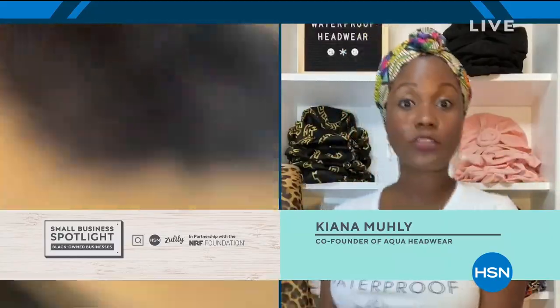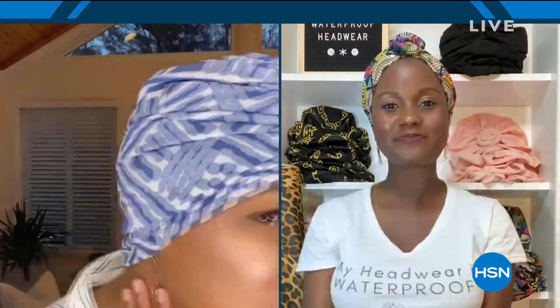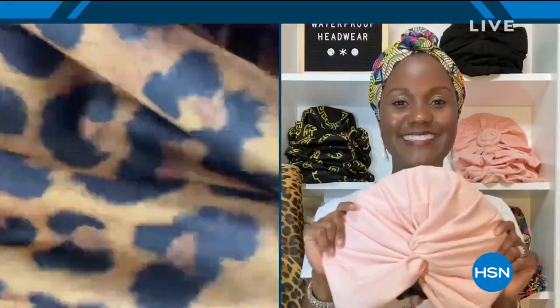Right now, I am wearing the Fun Bun Turban in one of our prints. Another one of our prints I have here in the Luxe Bandit Turban. And in one of our solid colors, I have here our Vintage Twist Turban. This is in blush. And in addition to the three pre-tied turbans, we have the Glam Wrap, which can be tied in any way you want. And trust me, our products do it all.